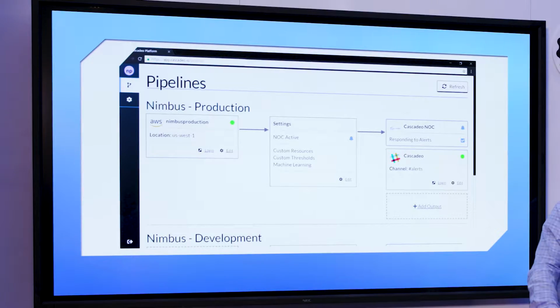And at the end of the day, somebody has to answer the call when it breaks. NetApp's job is to keep your file share alive. Cascadeo's job is to do the rest.